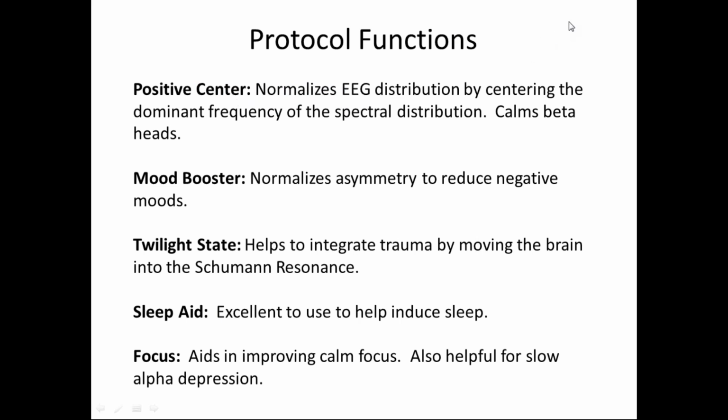What do these different functions do? Well, there's a positive center frequency, the smiley face, that normalizes EEG distribution by centering the dominant frequency of the spectral distribution of the brain, and it calms beta heads down nicely. And I've got maps. If I get a chance today, I'll show you one where you can see that turning the Photic on normalizes the distribution in the brain at this frequency. There's another frequency that normalizes the asymmetry to reduce negative moods. When I got Dave to try it out at the office, he said, "Wow, that really boosted my mood." He made all the employees do it because he said they were all cranky in wintertime. So he really liked that one.